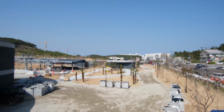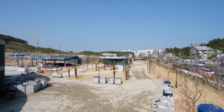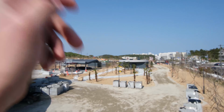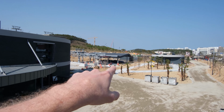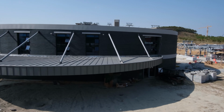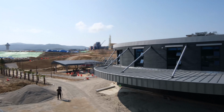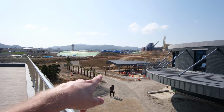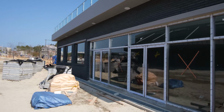Alrighty, and here is work. So I had to do a voiceover because the wind was so loud, but that's the entranceway down there, as well as staff changing quarters. I'm pointing at the second chairlift, and this building is the main building. Admin office on the top, ticketing on the bottom, and chair 1 is on that left side.